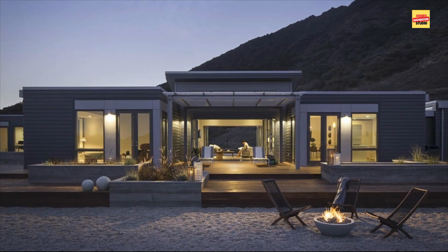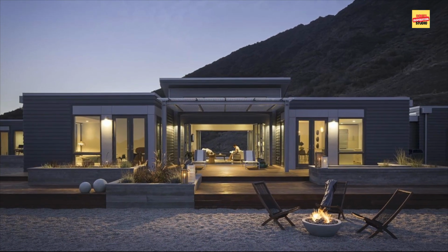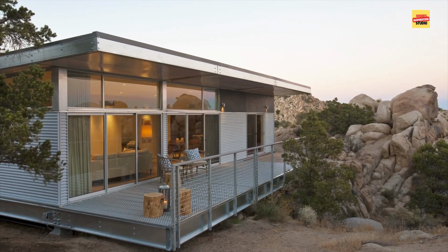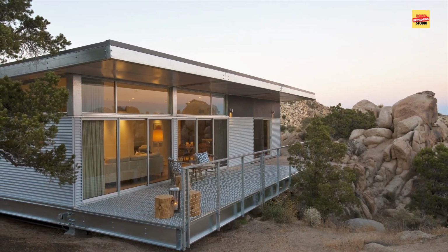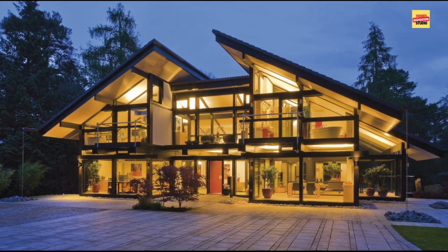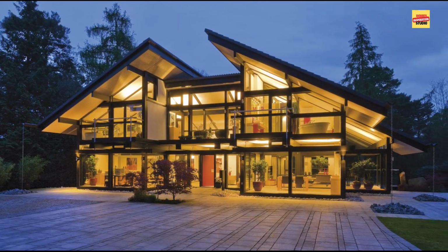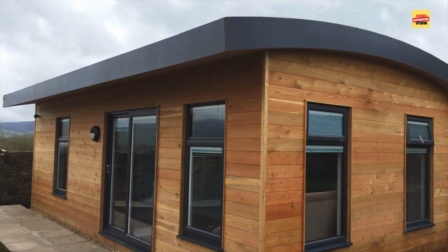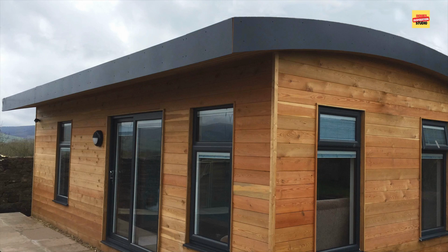Prefab house design refers to the architectural and engineering process of creating homes in off-site manufacturing facilities, typically in sections or modules, which are then transported and assembled on the final building site. These designs encompass a wide range of architectural styles and sizes, from small modular homes to large, multi-story residences.